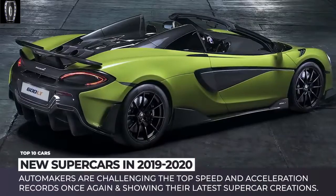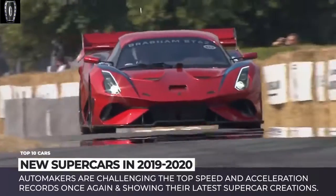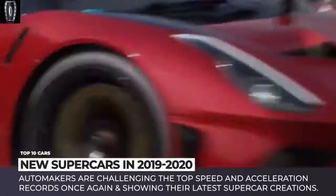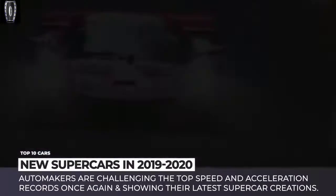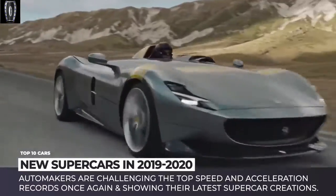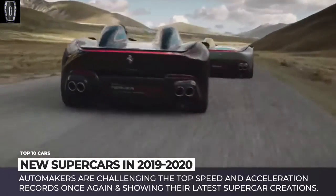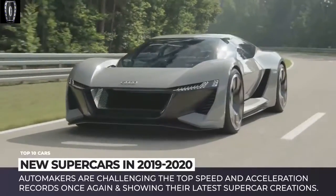Nothing but toys for billionaires, we prefer to view them as marvels of modern automotive engineering that lead to new discoveries, perfection of currently existing technologies, and testing out the limits of human ingenuity and skill. The 2019 will be the year when automakers will be challenging the top speed and acceleration records, trying to beat the 300 miles per hour mark and set new standards of aerodynamics and power-to-weight ratio. We welcome you to the lineup of all new supercars.